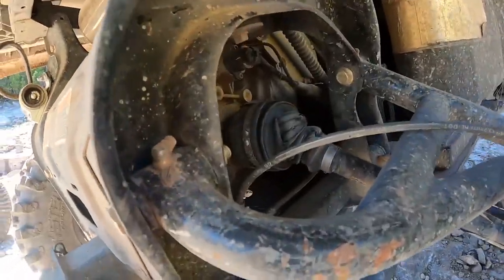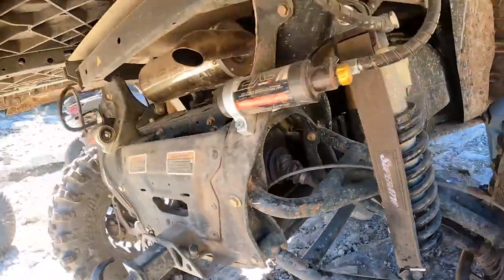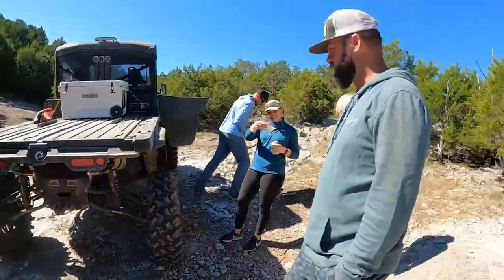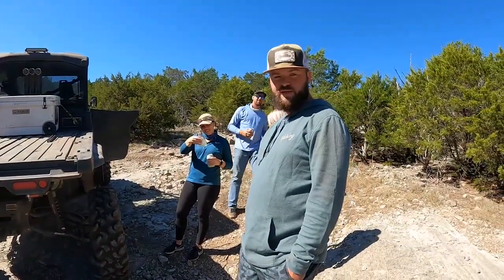And she's broken right off in the rear diff. So between the front diff being broken and the rear axle being broken, I guess the weekend's over.